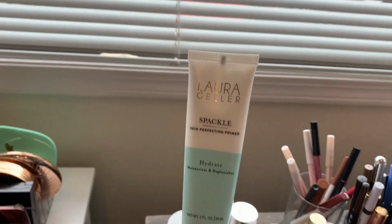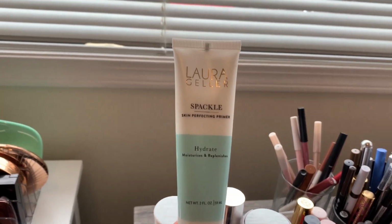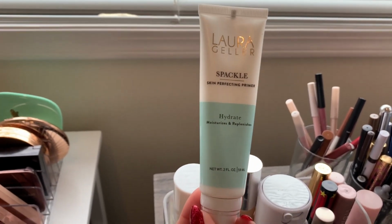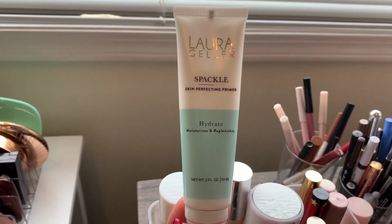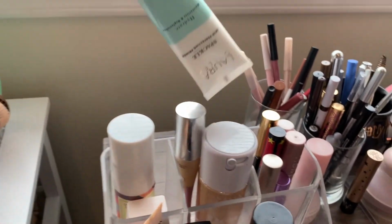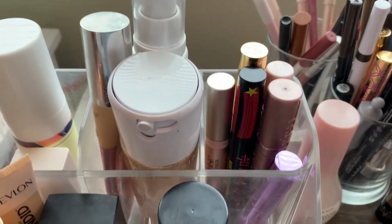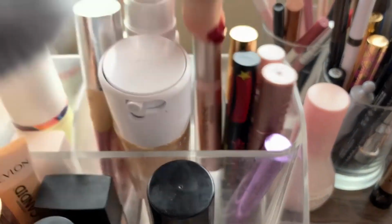I've got a setting mist from Anastasia Beverly Hills, and then this product's pretty new to me, so it's in here. It's from Laura Geller, and it's the Spackle Skin Perfecting Primer. It's the hydrate version. It's a really, really nice hydrating primer. I love this. It feels so nice on my skin. And then I've got the mascaras that I have open in my collection back here. I have a primer from L'Oreal. I use that almost every day.